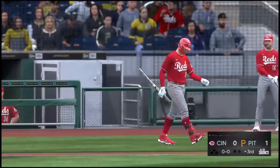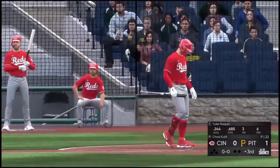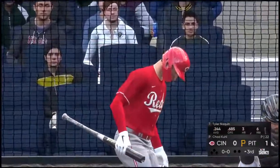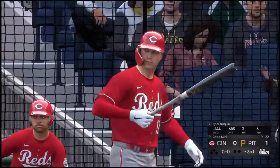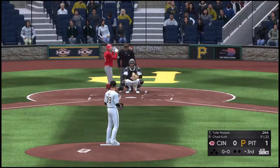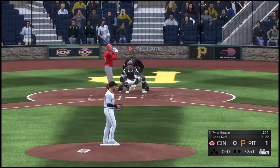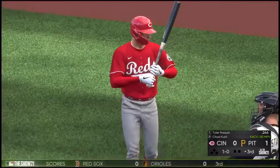And next will be the versatile Tyler Naquin. He's the number 7 hitter, but he's leading off the third after the first 6 guys in the lineup have been retired in order. Yeah, it's been a great start to the guy on the mound. It'll be interesting to see if they can find a way to get to this guy before he really settles in. And now a pitch on the way. And he'll start the inning with a pitch that misses off the plate.